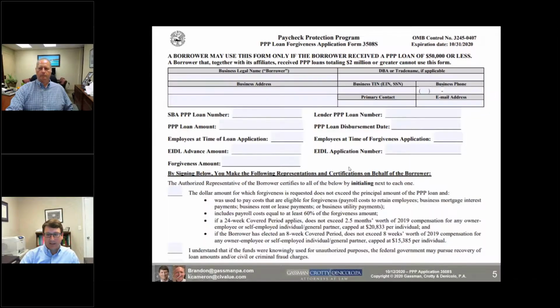The other thing that I think is tricky that Kevin pointed out is, you see here on the application, it's very simple, but if you don't understand how you add up and get the forgiveness amount, it doesn't assist you at all in doing that on the form. It's just one blank here, forgiveness amount, put in your number. The other forms do have, okay, here's what I spent on payroll cost, here's what I spent on utilities, here's what I spent on rent, mortgage interest. That's not here. You just simply input that amount, and that's it.